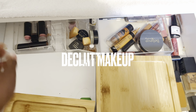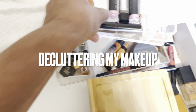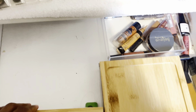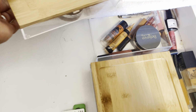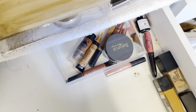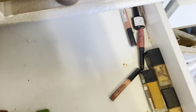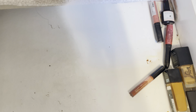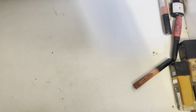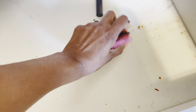I am going to declutter my space today, and I am going to declutter my makeup drawer on this video because it's definitely much needed. I have my makeup in the bathroom, in the guest room, and definitely in my craft room. But I'm going to reorganize, clean out my makeup drawer and go through some things and just set everything in order.